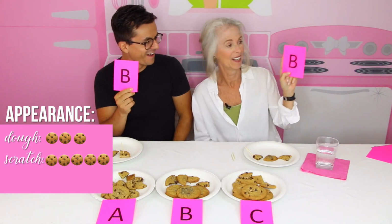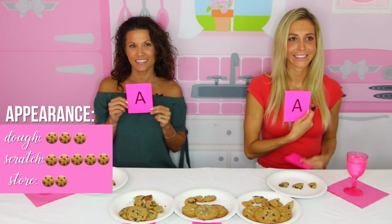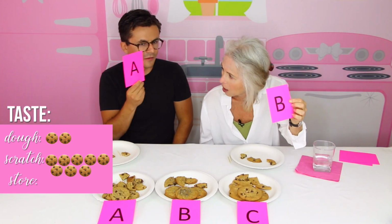So based on looks alone, the refrigerated cookie dough got runner-up with 3 out of 10 votes. From scratch was the winner with 5 out of 10 votes, and the store-bought came in last place with 2 out of 10 votes. Refrigerated cookie dough only got 2 out of 10 votes for taste. Homemade from scratch was the winner with 8 out of 10 votes, and unfortunately, the store-bought was 0 out of 10 votes.